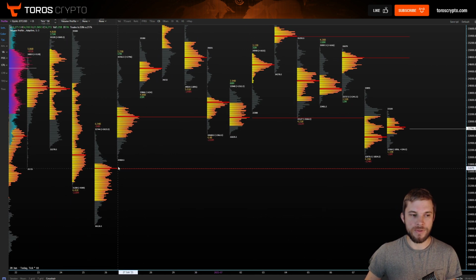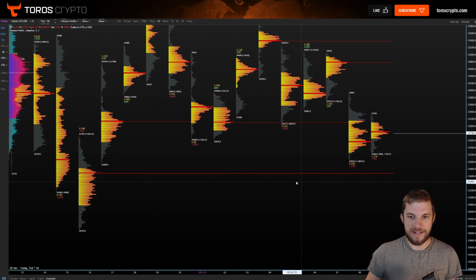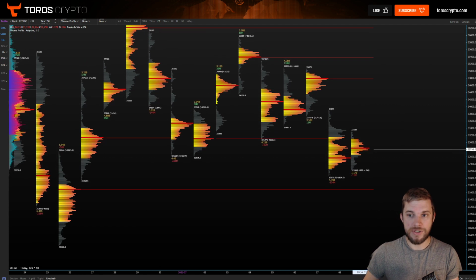This is the really important level, not yet tested. Everything between 31,800 and 30,750 is a big value area which should act as support that we've not actually back tested as support yet. That's the key thing for me: I am very much expecting a move down into these areas. And if it can bounce off the point of control, great. It shows very strong support. If we do have to come through and range within this area, then that's also very healthy.